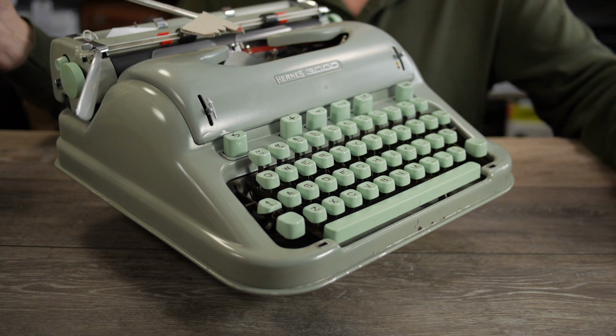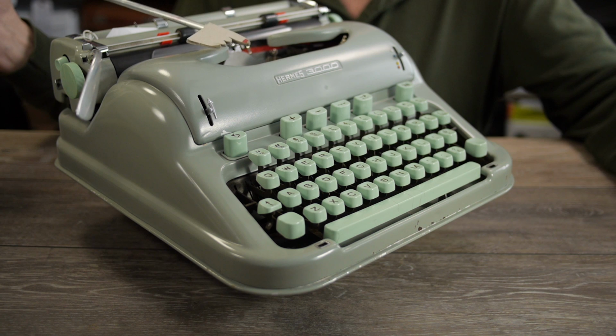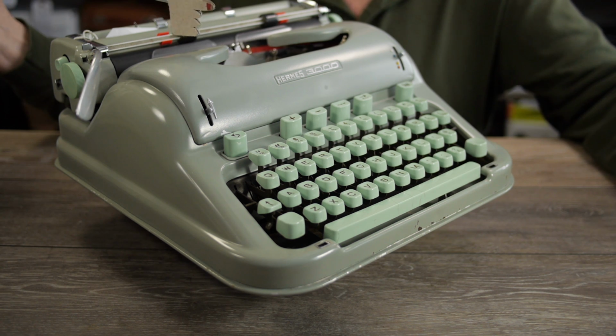It depends. So you should try to find one at your local professional typewriter repair shop and try it out for yourself. But I think as far as a medium-sized typewriter that's good for writers, a Hermes 3000 is a good choice if you can find one at the price you're willing to pay.